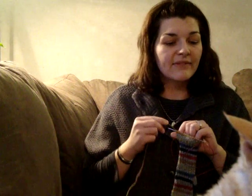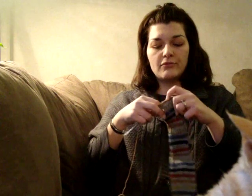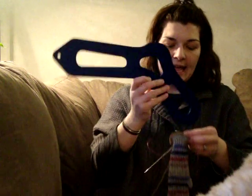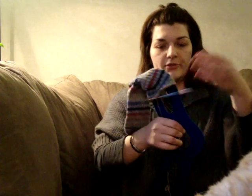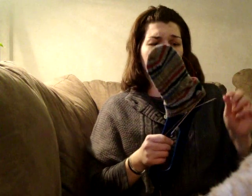I wrote it down wrong and I've said it wrong every time since. 2.5 millimeter needles, I believe. It's a 2x2 rib sock, and when I do my toe-up 2x2 rib socks, which is basically the only thing you will ever see me do with a striping sock yarn, because I like to showcase the stripes, and I like mindless knitting for weeding / purse knitting.